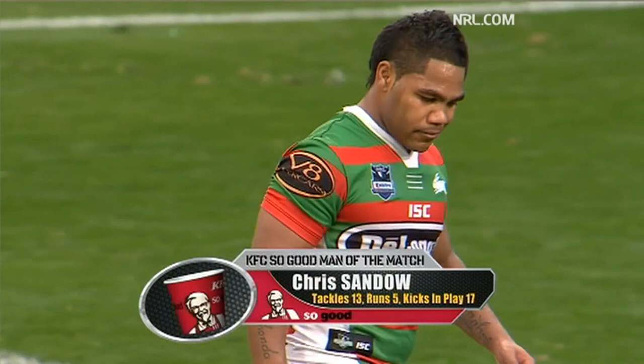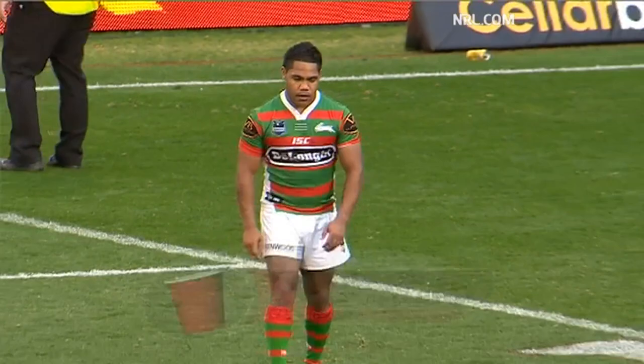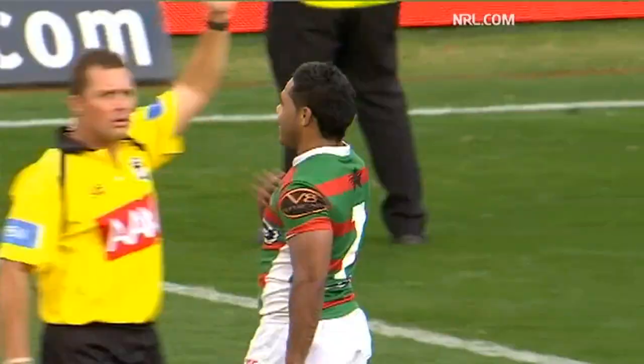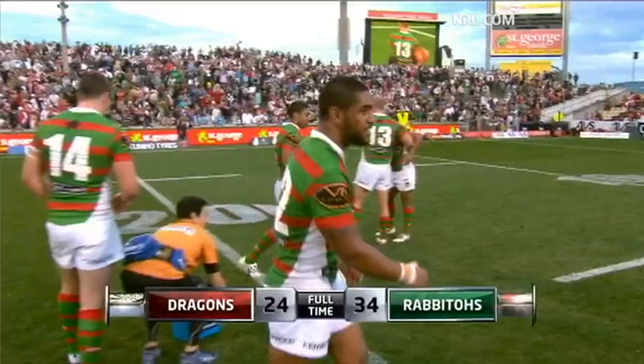Well, there's the KFC so good man of the match, Chris Sando. Herculean performance by the little fella. And there go the flags, 34-24, South Sydney winning after they trailed 20-6 at halftime.